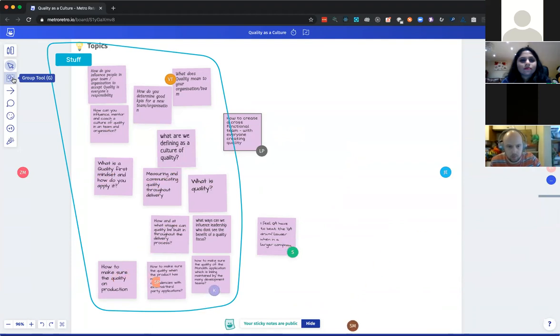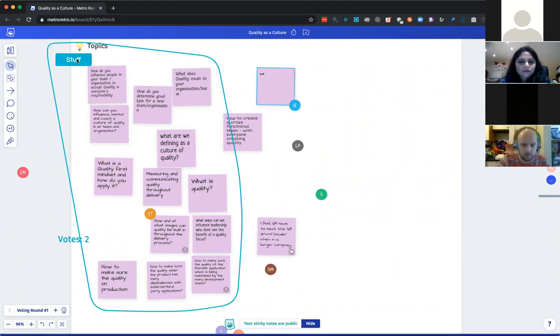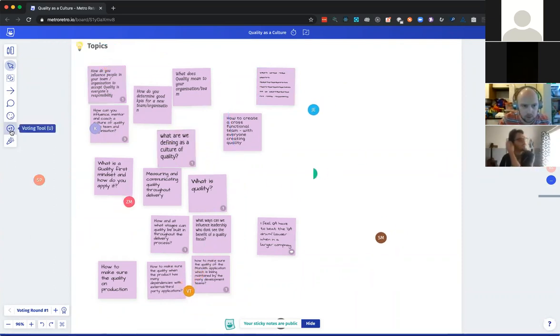If you want to delete stuff, you could just select the thing that you want to delete and you press backspace. Hey, Fiddly. Are you trying to delete it? I'm going to delete the group thing, so the voting can be done on the ticket rather than the group. So people, feel free to start voting on the questions that you want to discuss.